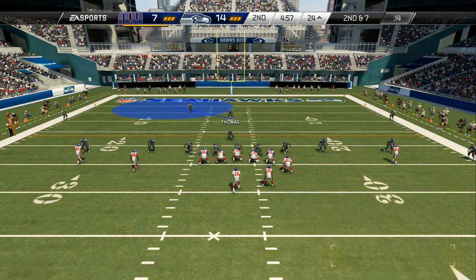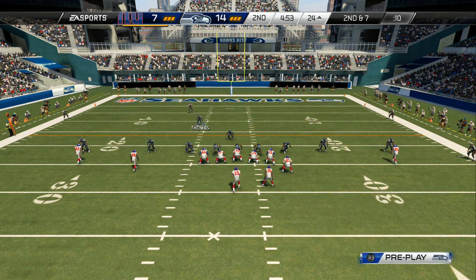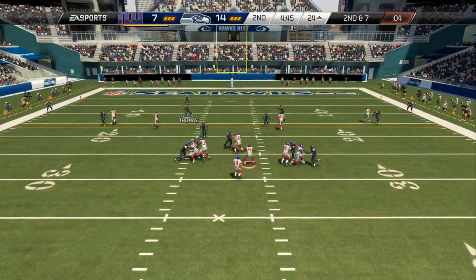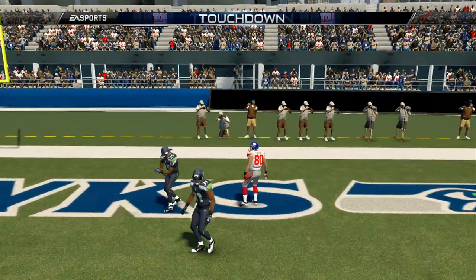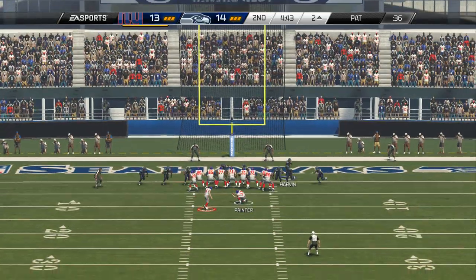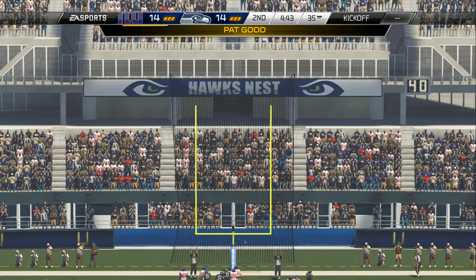And Nicks is going to get set in the slot for this snap. Second and seven. Play action. He's looking to the right. Giants in for the score. Good job by the offense. They get in there. They tie this game up. Now we'll see if the defense can take advantage of that momentum and keep it on their side. An extra point is good.